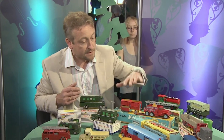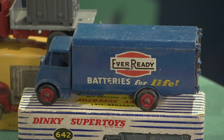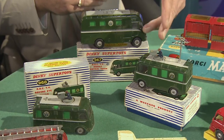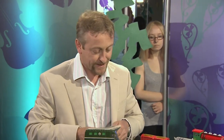The fact that we've got some boxes here as well really helps. Sadly, with the boxes, most of them are a little bit worn, a little bit battered, with a few tears and breakages. I think that if we had more here in better condition, you'd be looking at a good amount of money. But we've really got a few specifics that are worth the money. We've got these Corgi toys, the BBC roving vehicles, and a couple of Dinkies that are in not bad condition. This is the important part of the day.